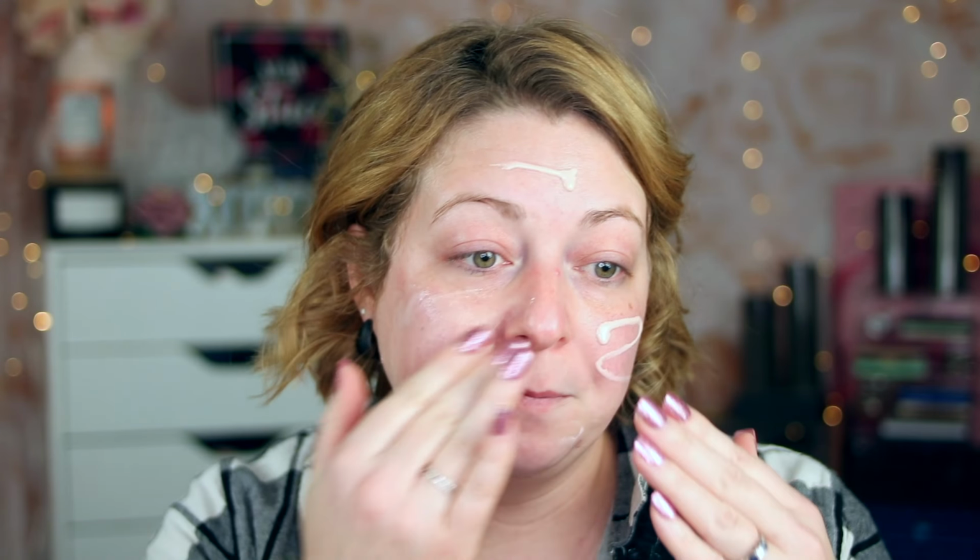So we're actually going to be using the e.l.f. Liquid Poreless Putty Primer today. And I'm going to test this first. If I like how it wears with this, then, usually with foundation wear tests, like I said, I like to use the Power Grip Primer. But today we're using this one because I'm pretty sure that with all the dimethicone that is in the foundation, it won't really mesh well with the Power Grip Primer from e.l.f. So our first wear test is being done with this primer, which is a silicone-based primer.